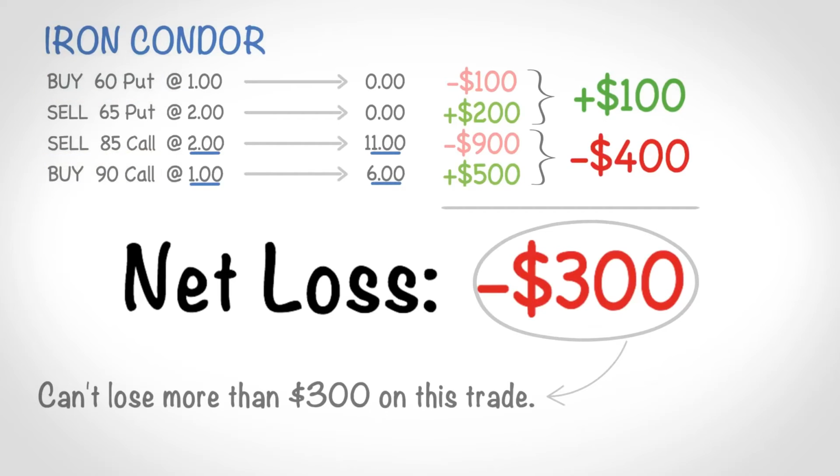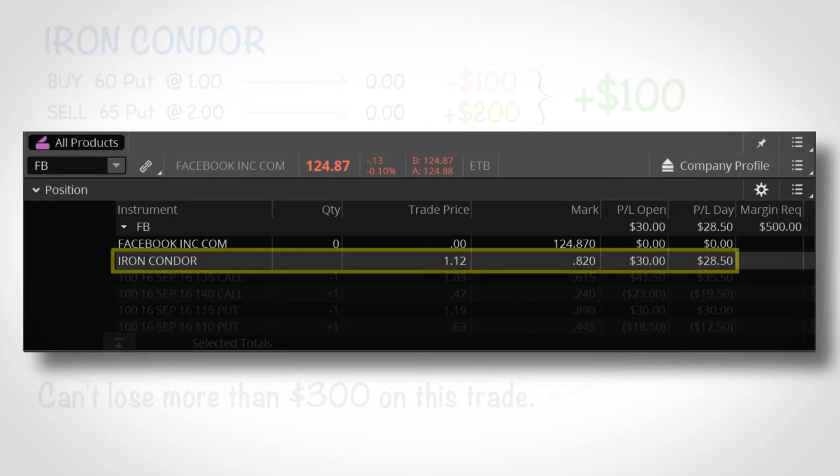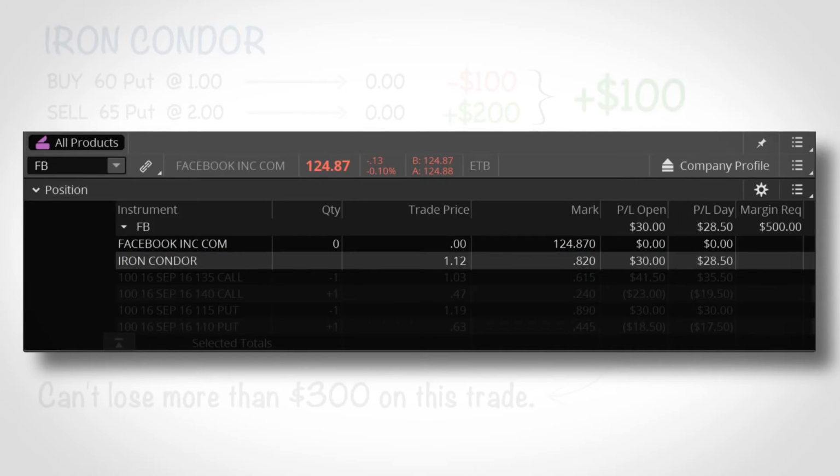Now, I keep mentioning how we treat this trade as one trade. When we trade an Iron Condor, we are usually just monitoring the price of the Iron Condor as a whole. Check out this Iron Condor we just opened in Facebook. You can see that when we trade an Iron Condor, the platform automatically calculates everything for us. We are able to see the individual legs of the trade, but we are also able to see the total net prices. In this example, you can see we sold this Iron Condor at $1.12, it's currently trading at 82 cents, and we have a profit of just $30 on the trade.